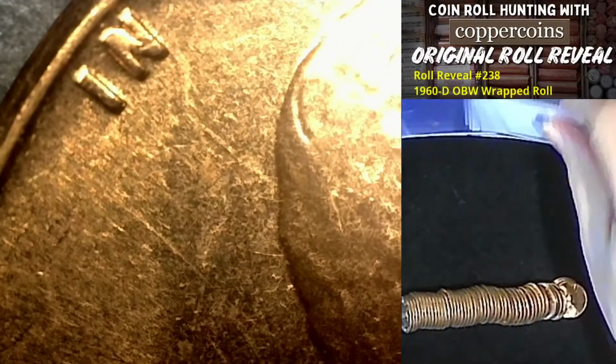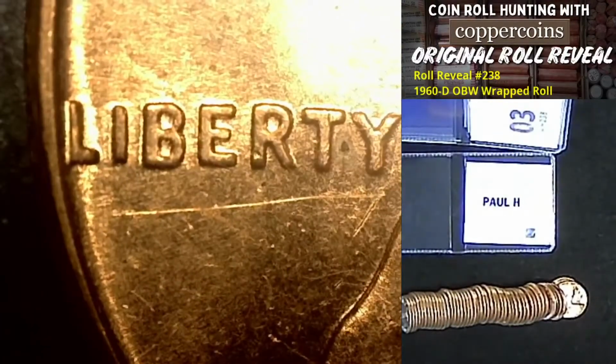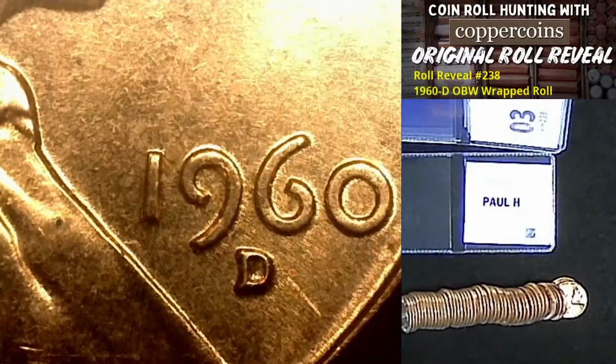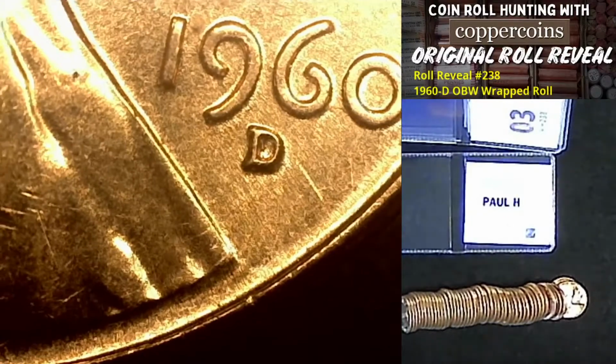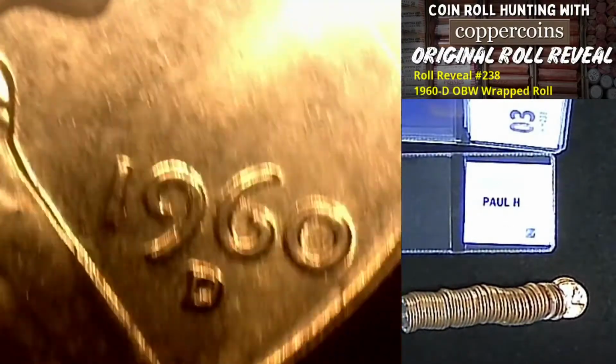Oh, sorry, flip. Huh. This one's for Paul. Paul Hampton. So Paul gets an RPM. This one's got a bar running right through the center of the mint mark. What do you think, Eric?